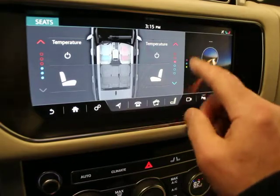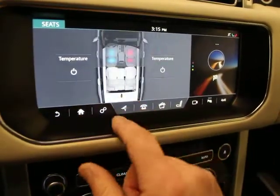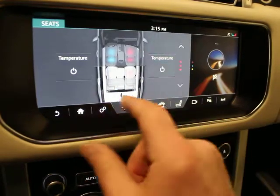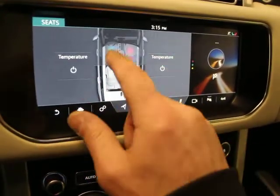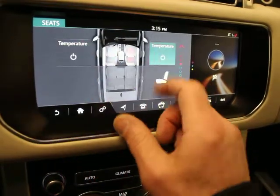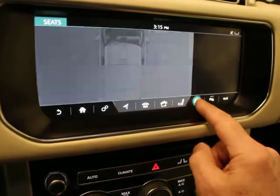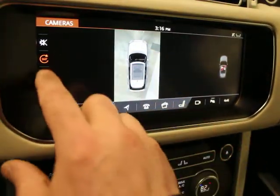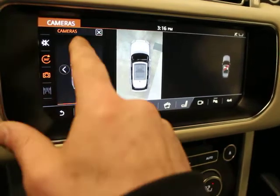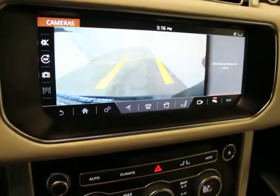So if you have blue or red, you've got heated or cooled seats for the front or the back, and then if you hit the back, then that's controlling the back, which are just heated. And then to turn those off, you just hit that, and then you go up, select wherever you want to do that, hit it again. There's your surround view camera. So your cameras are selectable over here. That's a surround view. You can also go here, and then you can select your view by pointing on one of these or selecting the arrows. You do, of course, have a backup camera.